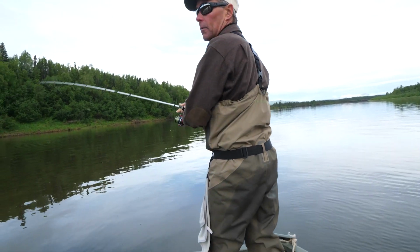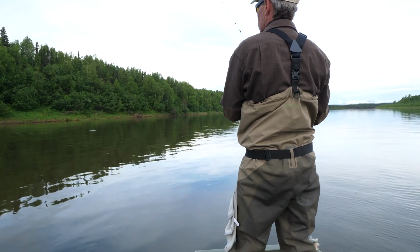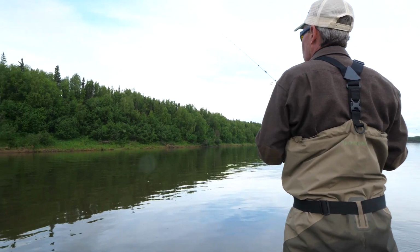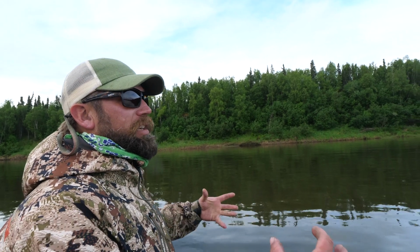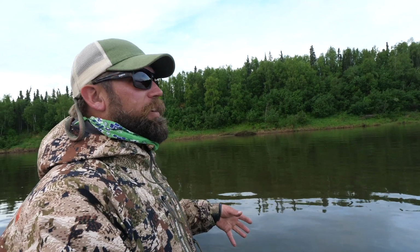Yep, there was one that just rolled right there. Wherever you see them roll, if you can throw it right to where they just rolled, because usually what's happening is there's a small school, and they're just gonna keep busting on that school until that school's gone. You might get 3 or 4 or 5 sheefish busting on that school, and if you hit right in the middle of that school, you're gonna be right in the middle of a few fish.